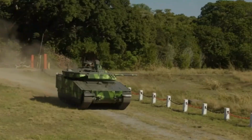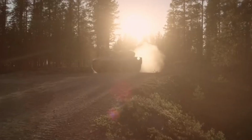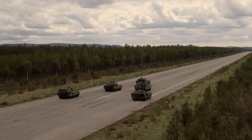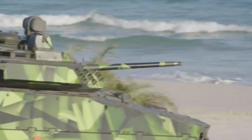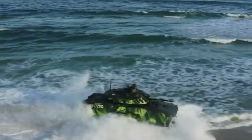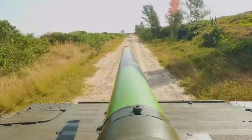Advanced active and passive defense systems enhance its battlefield survivability, ensuring protection for both the crew and infantry. One of its most impressive features is its advanced battle management technology, which leverages smart electronics for faster decision-making than the enemy. Perhaps in the future, these intelligent systems will realize that avoiding conflict is the best strategy.